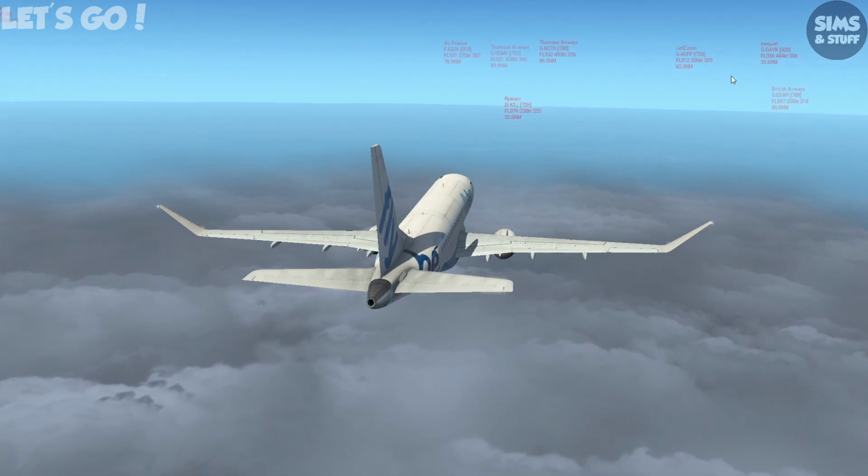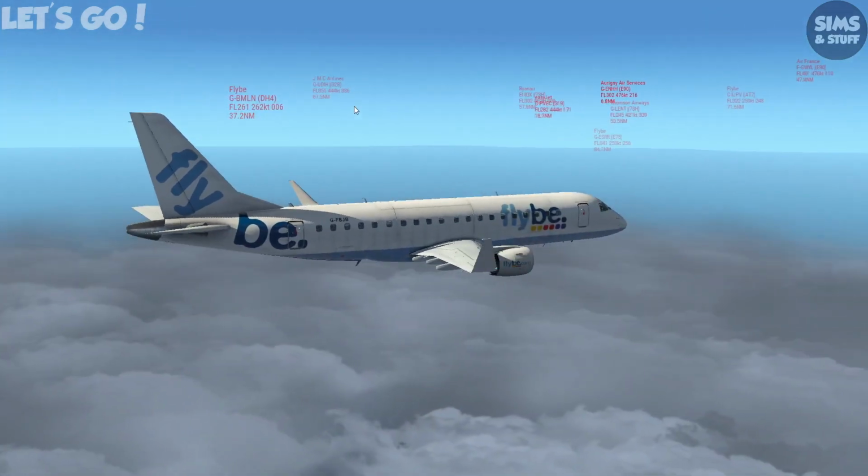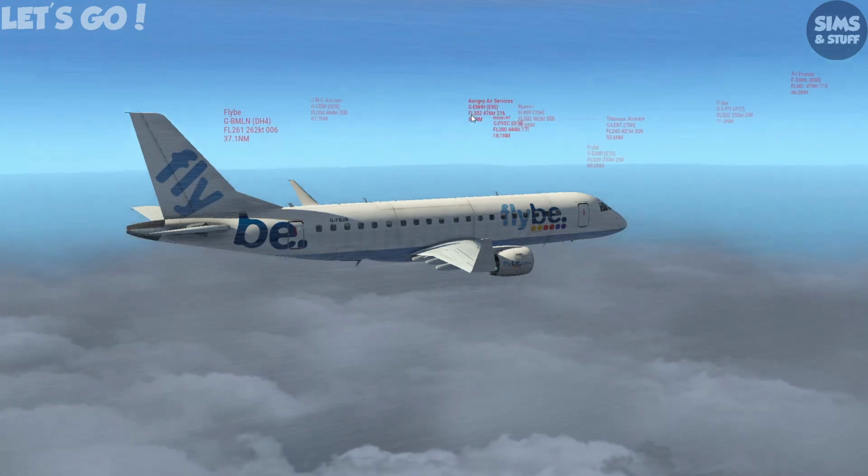But I do like the fact we got all these tags around so you can see what planes are around you. And it's quite a lot. Wow, he's going in. Look at him. Oh, here comes the rain. Look.